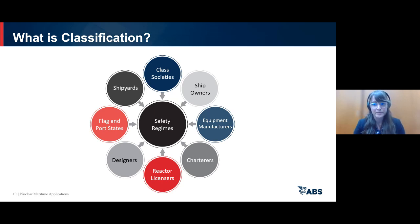ABS plays one of many stakeholder roles for marine assets. We interact with all stakeholders, and we do that with safety at our core to make sure that everyone's on board with the design, the operation, and the end of life activities. As we start considering how to merge maritime with nuclear activities, that will also include reactor licensors, designers, and manufacturers for reactor technologies.